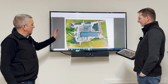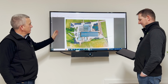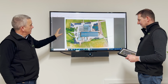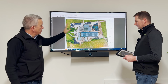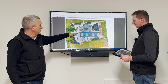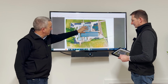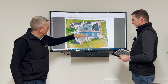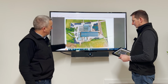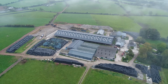So John, we're at the screen here now, so I suppose we were talking about a good perspective of a yard. So this is the drone image of the yard. Yes. So I guess in 2018 this is what was built. So this is the original parlour, 24-25 unit herringbone. It's done a lot of work. These are the old barns that would be typical in a lot of farms. So I suppose the first development that Martin did was this large cubicle shed here. And I guess this is where he came in then, and this is where he picked up the project.